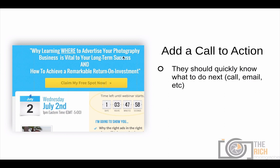As you can see in the photo I've got, this is of the page you would have registered for the webinar on, and the call to action is this big yellow button that says claim my free spot now. It's a very obvious thing that I've got you to do, and that's basically your call to action. If they're going to your main website, you need to have something for them to do. So, make sure you've got the call to action.